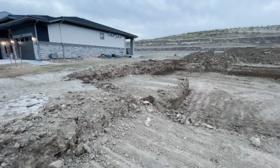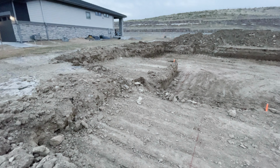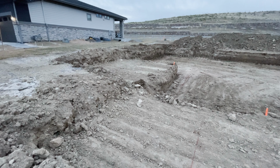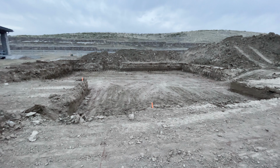So on the side here, it probably looks a bit odd. Why is it not the same length? Generally in most construction, you do not have a basement under your garage. It doesn't make sense. I mean, you can do it, it's just added cost. So they generally only do basements below living space.